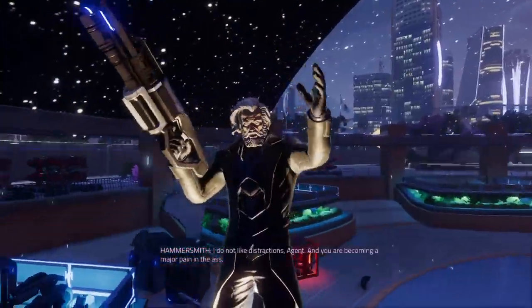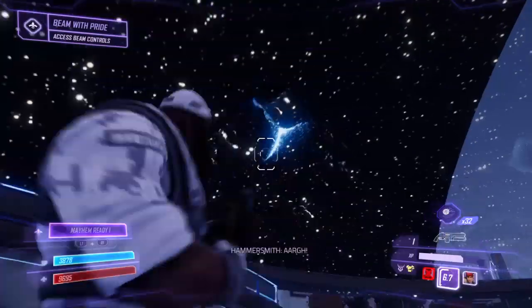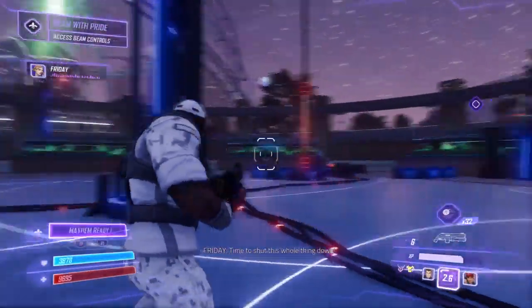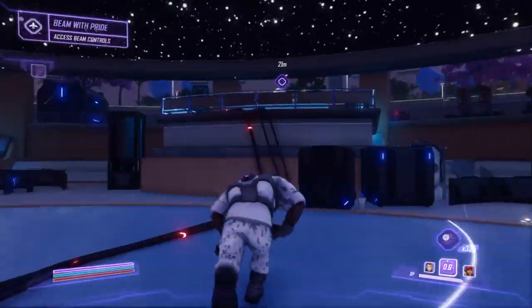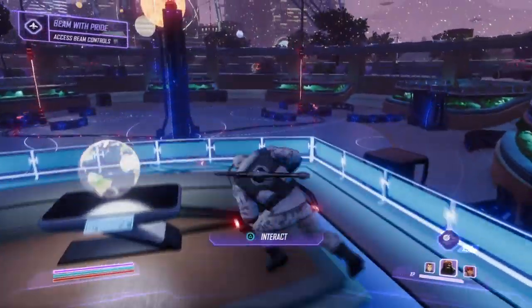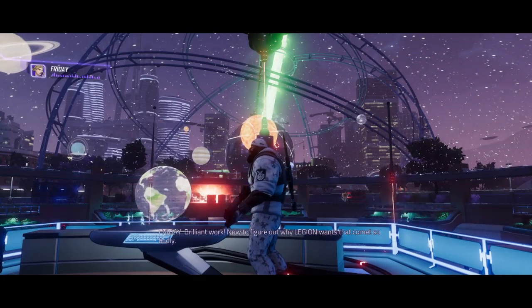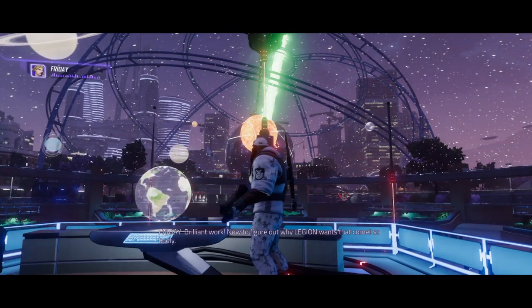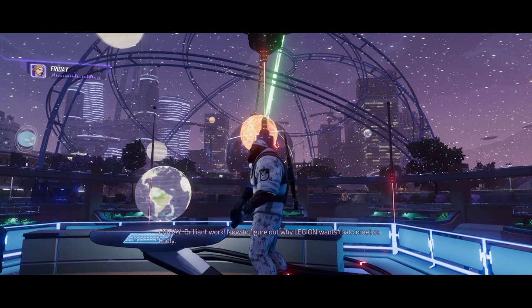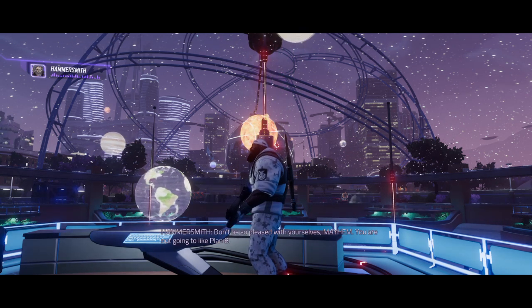I do not like distractions, Agent. And you are becoming a major pain in the ass. That's right! Get the out of here! Time to shut this whole thing down. Circular orbit. All of Europe hailed the discovery of a new and wondrous planet. Yeah! We turned off the tractor beam! Brilliant work. Now to figure out why Legion wants that comet so badly. Don't be so pleased with yourselves, Mayhem. You are not going to like Plan B!